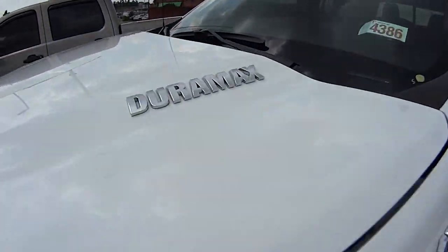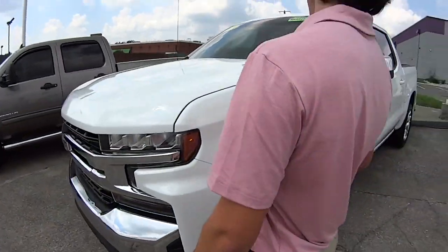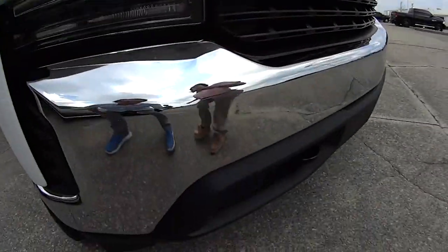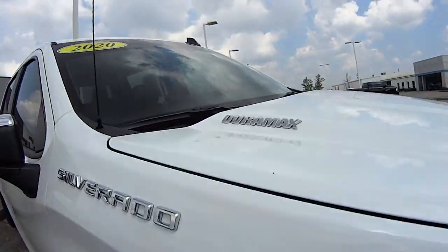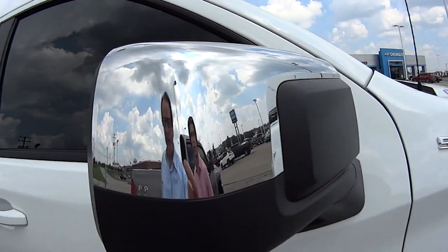Look at this Duramax Silverado. We got a 2020 Duramax Silverado LT. This is nice, huh? Tow hooks in the front. I like it. Manager special today. Look at those wheels. Nice wheels, right? Chrome, baby. I mean, look at that chrome. Look, we see ourselves. Cool.